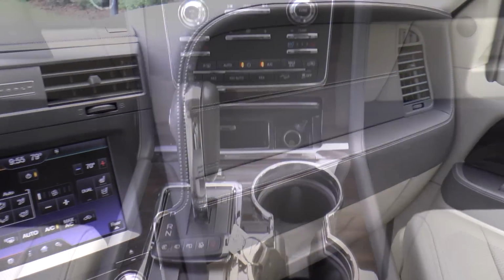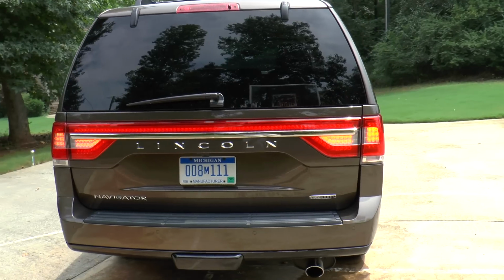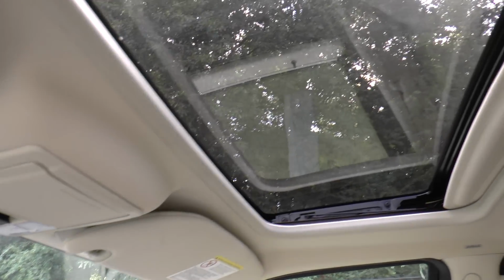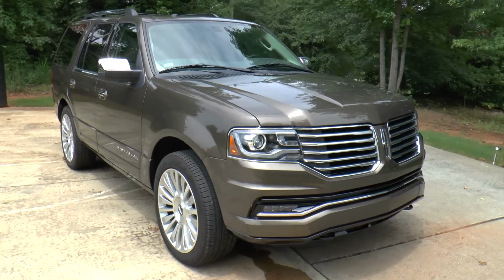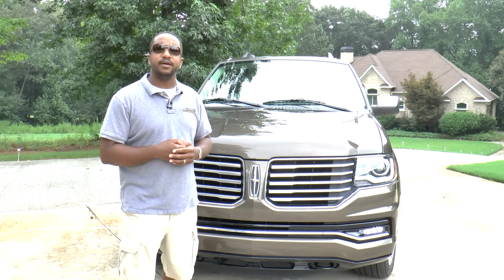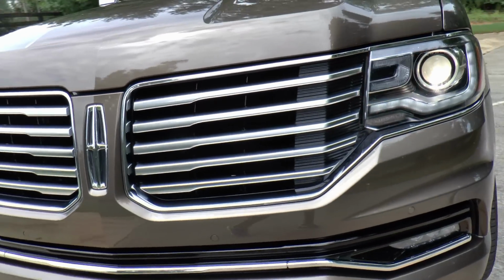Options consist of the reserve equipment group that has upgraded premium leather seats and trim, upgraded wood, light dune headliner, tuxedo black lower body side, Lincoln drive control, and 22-inch polished aluminum wheels. Finally, with the addition of a power moonroof to the Navigator's $65,000 base price, our tester's total MSRP is $73,895.